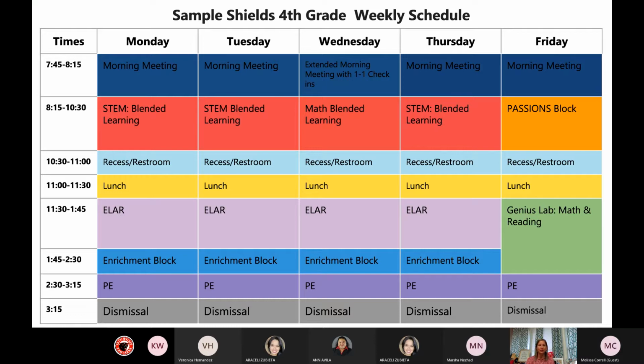Then you can see on here we have the STEM, the blended learning, where it'll be math and science, the chunks of time. We have the restroom and recess. We have lunch, and then we have that another huge block of time. We also have an enrichment block that will happen 4 days a week, and so that might be library, computer. We're looking at art or some type of readers theater type of thing, and even robotics, something that's going to help the kids be successful and get to do things that they might not typically do.